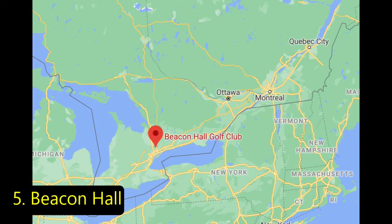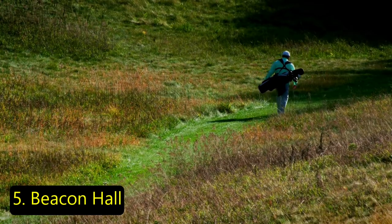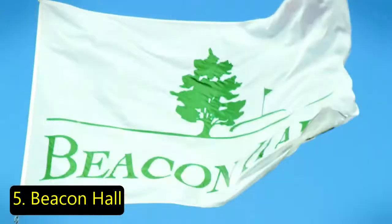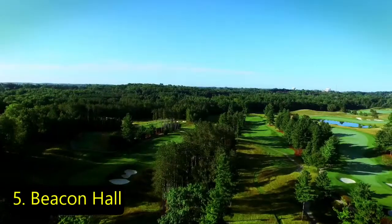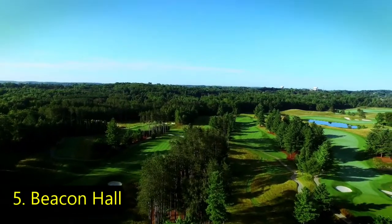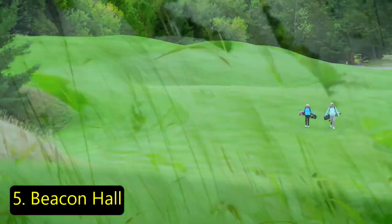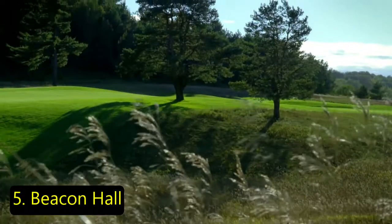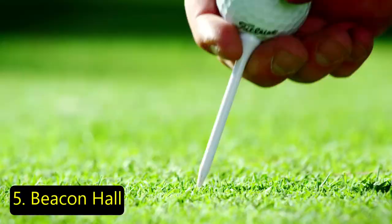Beacon Hall Golf Club is a private 18-hole golf course that stretches 7,037 yards. It's a par 72 that has a slope of 138 and a ranking of 74.8. The course was built in 1988 and was designed by Bob Cupp, Mark Carrick, and Thomas McBroom. Now this crew came out and put together some beautiful 18-hole golf outside Toronto.